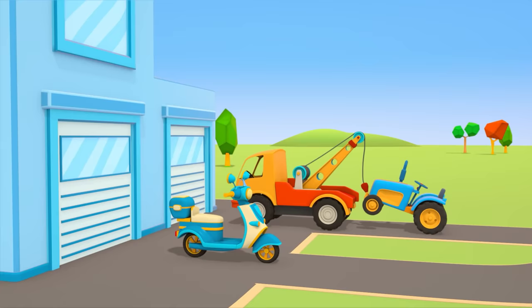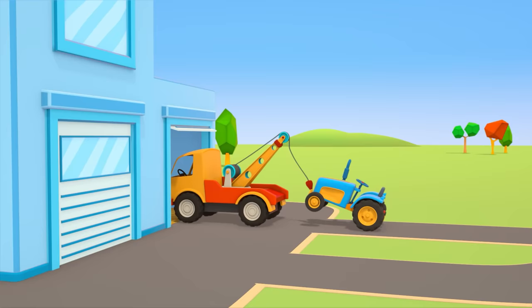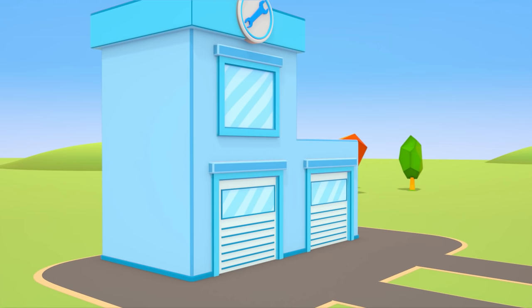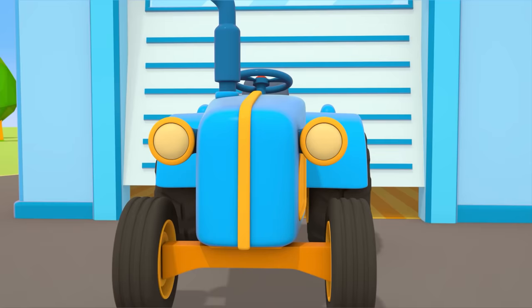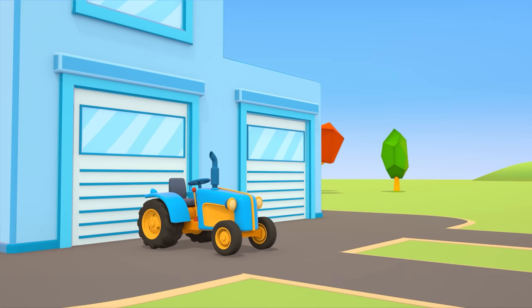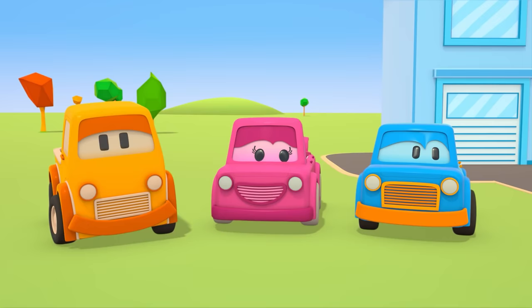Time to mend the tractor. He needs a headlamp. The tractor is ready! Thank you, Clever Cars.